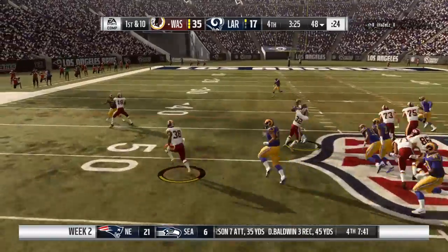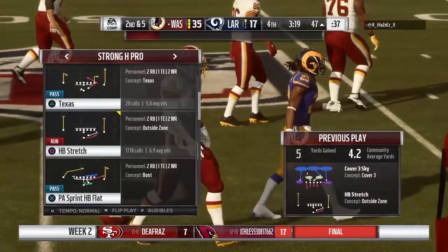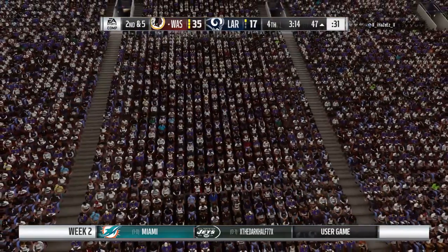They'll start out on the ground. It's T.J. Yeldon. And he's going to take this one across midfield and into Ram territory. Give him 5 on the carry there, and it'll be 2nd down. Good gain there on 1st down. It keeps him in a running situation, probably.